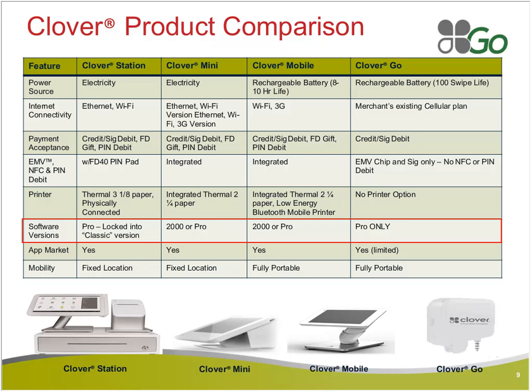Clover Go will be on Pro as well. It is very much like Clover Station in that there is no choice. There's no way to upgrade or downgrade like you do with Mobile or Mini. Merchants that are going to go in with Clover Go will be on the Pro version of the software. But that's about the only similarity Go and Station have, that they're locked into that Pro software. After that, we will talk a little bit about the billing and the pricing in the next few slides as to what that looks like. And you might be a little surprised about that.